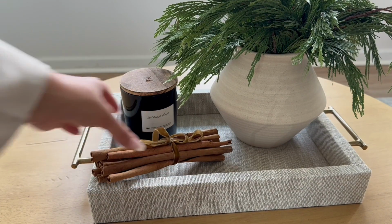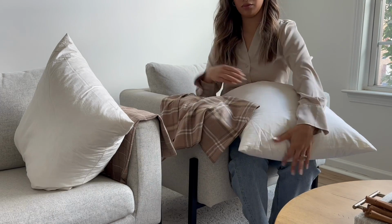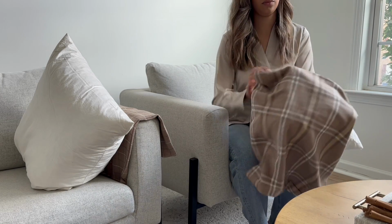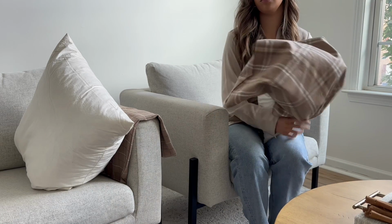And of course, I added some more cinnamon sticks here too because they smell amazing. I also added cinnamon essential oil to mine if you want to do that. The pillowcases are from Amazon. I will have everything that I can linked down below for you guys.